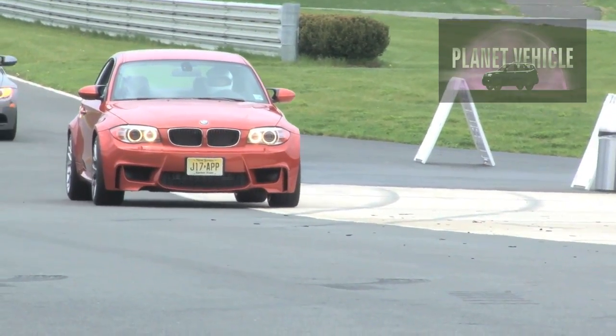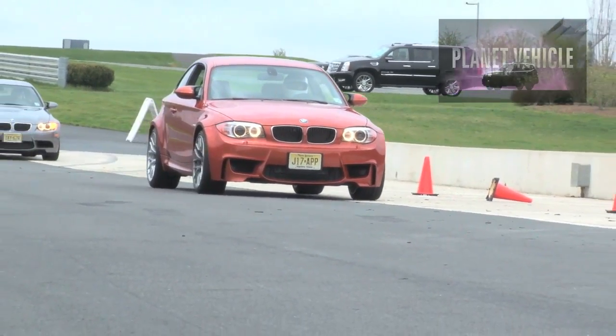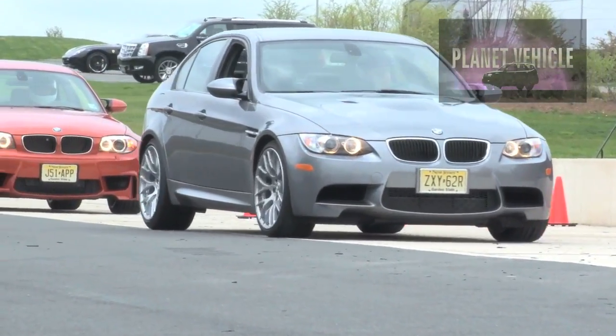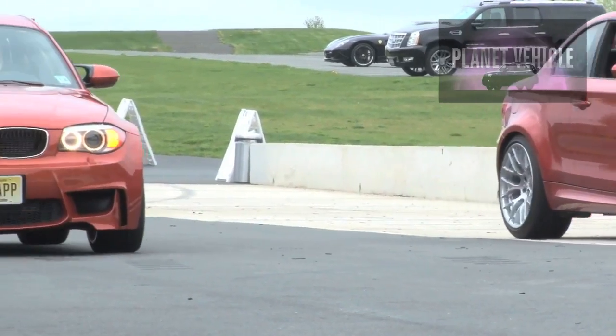It's a 1 Series, but it's 4 centimeters wider at each corner. So there's new sheet metal for the fenders and quarter panels. The trunk lid, the hood, and the roof are the same panels as a 1 Series, but again, the fenders and quarter panels are different. The side skirts are unique, and of course the bumper covers.